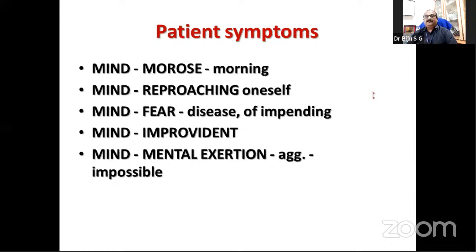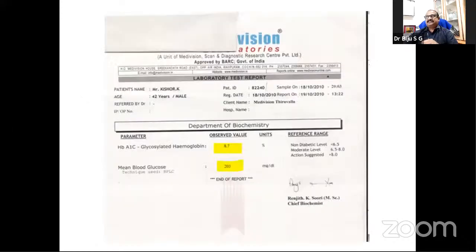Reproaching oneself, fear of disease impending, improvident, and mental obsession, aggravation, impossible. These are the patient symptoms. That is what we call patient symptoms. There is no connection with the disease, with these symptoms of the patient. So we recognize the case with the patient symptoms. And the HbA1c was 8.7 and the mean glucose level was 203. It is above the threshold. The renal threshold is 180. So it was above the threshold.